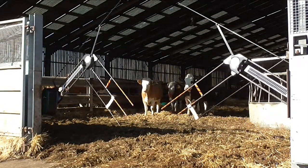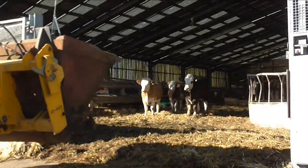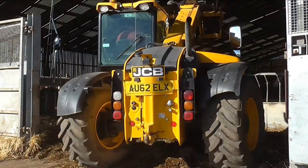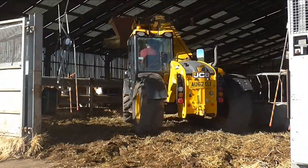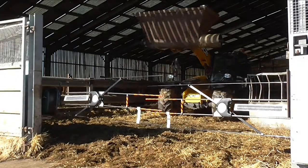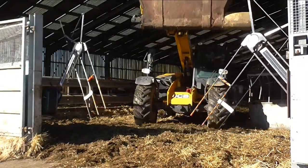Access to this yard for feeding or strawing out is made a lot easier by using the Dofygate operated from the JCB cab. Immediate closing behind prevents animal escapes, enabling this process to be done single-handed and safely.